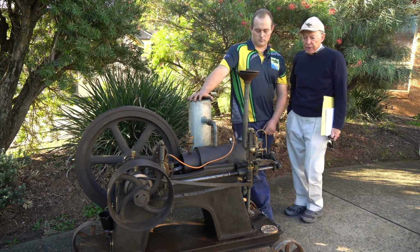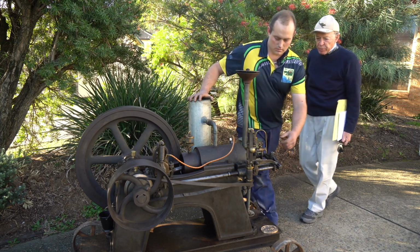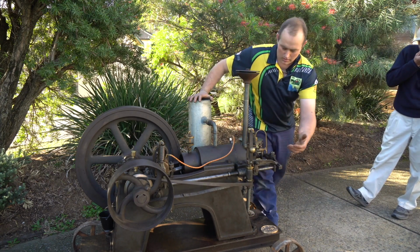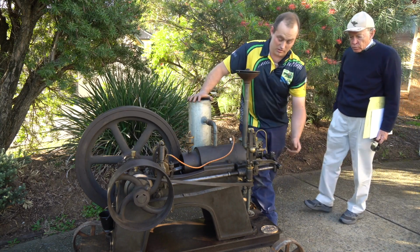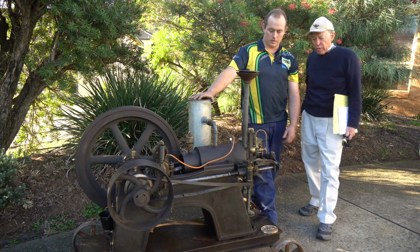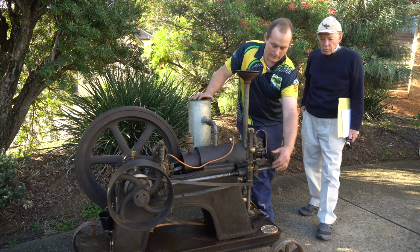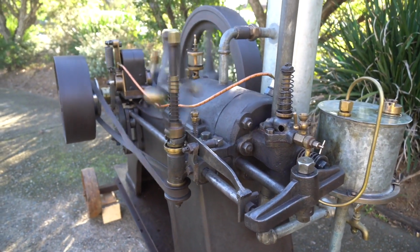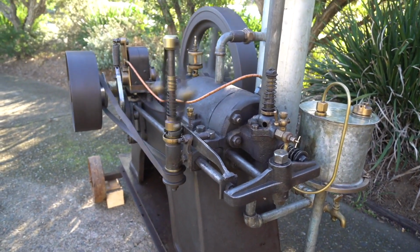Adam, there's something unusual about the governor system. Could you point to the governor system on this one? The belt-driven governor is not something that we often see on a spark petrol ignition engine. Belt-driven governors in Oz are not very common at all. So this one actually holds the exhaust valve open with the flat on the fly ball, holds an exhaust push rod forward, and when it freewheels, sort of thing.